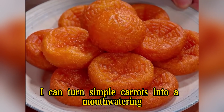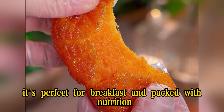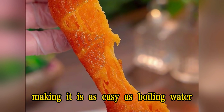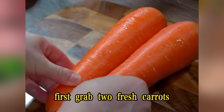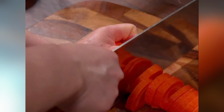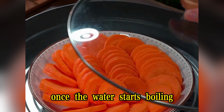I can turn simple carrots into a mouth-watering treat that my whole family fights over. It's perfect for breakfast and packed with nutrition. Making it is as easy as boiling water. First, grab 2 fresh carrots, peel them, and slice them into even rounds. Pop them into a steamer and let them steam for 25 minutes once the water starts boiling.